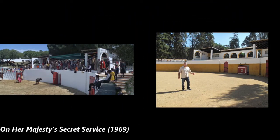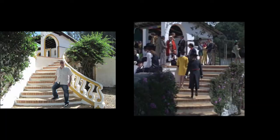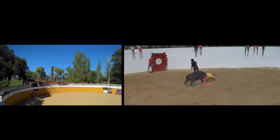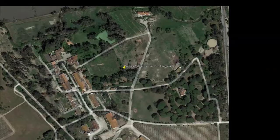Notice that it's been painted yellow instead of the white that it was in the movie. Other than that, it doesn't look like much has changed. When Dan and I were there, there was a bull in one of the pens. Fortunately for us, in the pen, not in the ring. So two parts of the estate were used to get this scene filmed: the road into the house and the bullring.